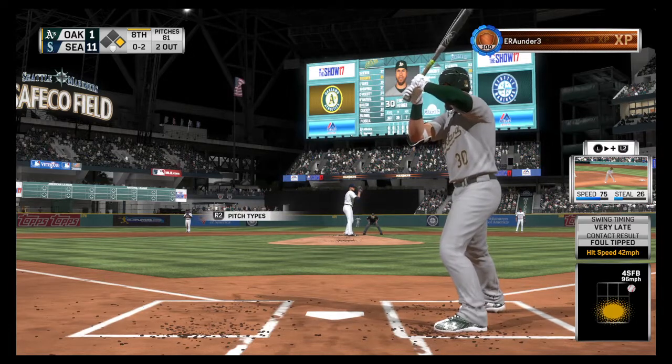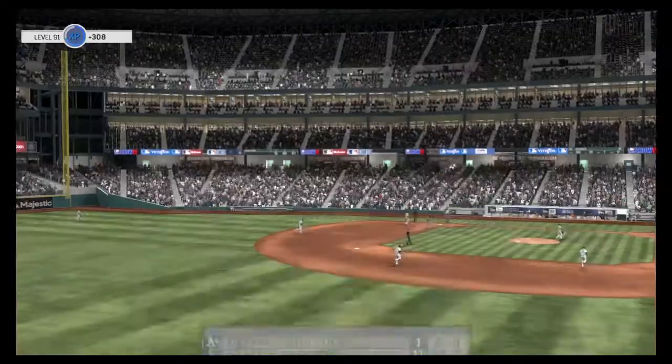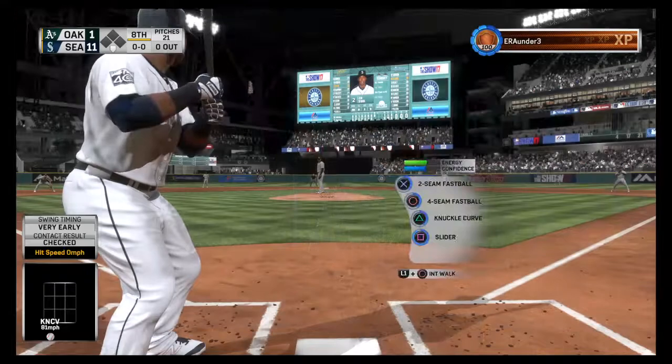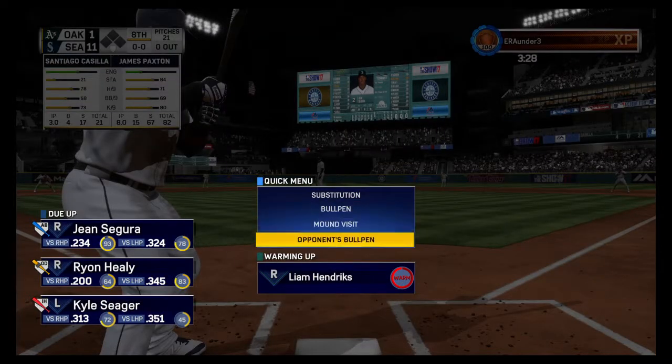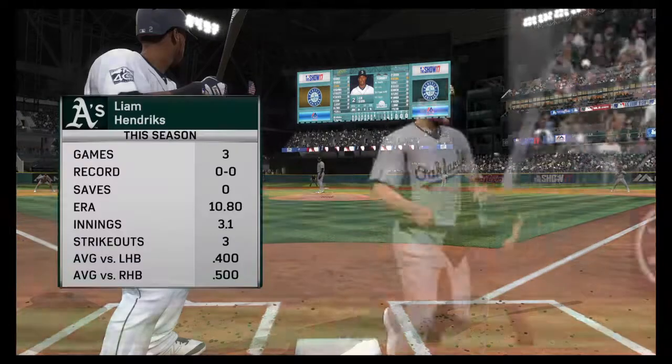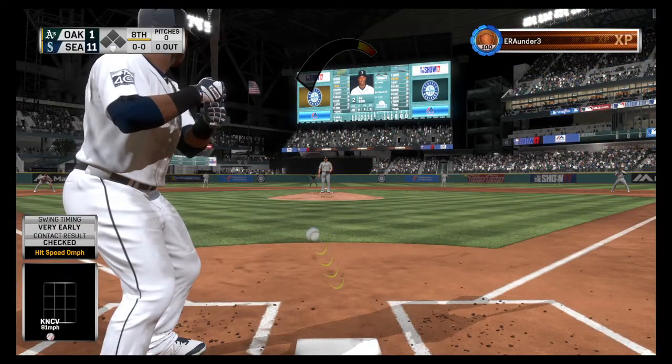One run, 5 hits, and no errors in the ballgame for the A's so far. And he's got himself another one as he picks up a strikeout. Gene Segura standing in, and he'll complete the cycle if he can blast one over the wall here. Liam Hendricks enters now in a mop-up role as he'll try to keep the deficit right where it is.